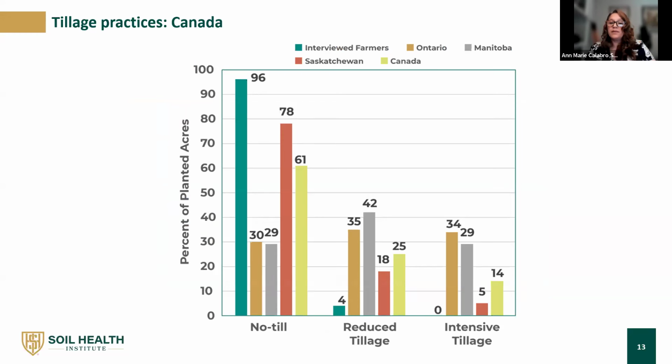Now looking at Canada, these 5 farmers interviewed reported adopting no-till on 96% of their planted acres and reduced tillage on 4%. This is greater than the 61% adoption rate of no-till for Canada and surpasses the no-till adoption in each of the regions represented in the study, with 30% in Ontario, 29% in Manitoba, and 78% in Saskatchewan. The 5 farms used cover crop on 61% of their croplands, whereas across Canada, farmers report using cover crops on 23% of their croplands, averaging 26% in Ontario, 6% in Manitoba, and 14% in Saskatchewan.